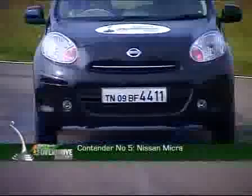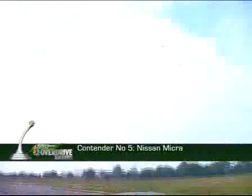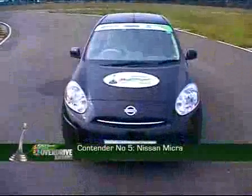We move now to the premium end of the hatchback segment, and the first offering from a Japanese manufacturer keen to make a mark in the Indian auto market. No, it's not Honda or Toyota, it's Nissan, and the car we're talking about is the new Micra.